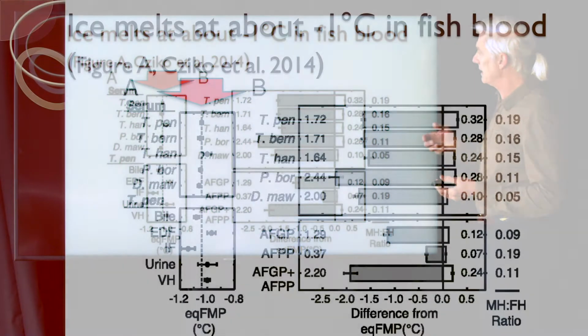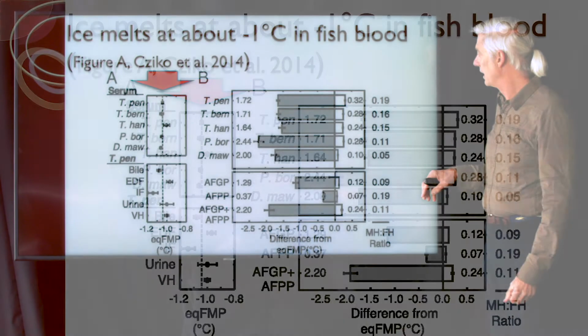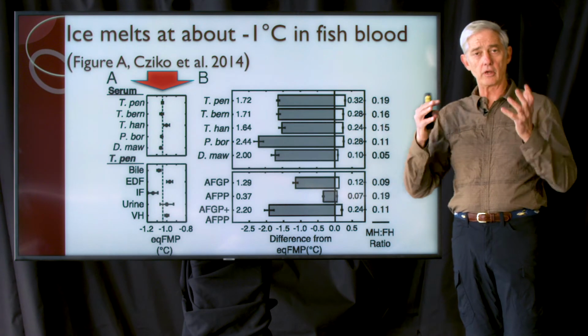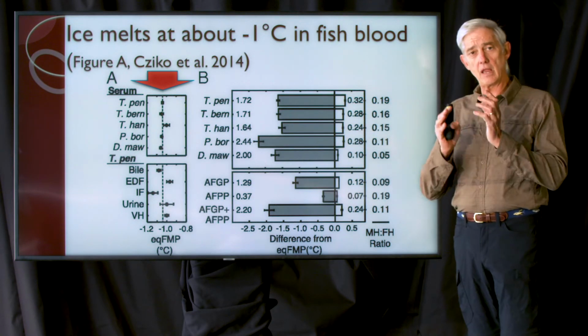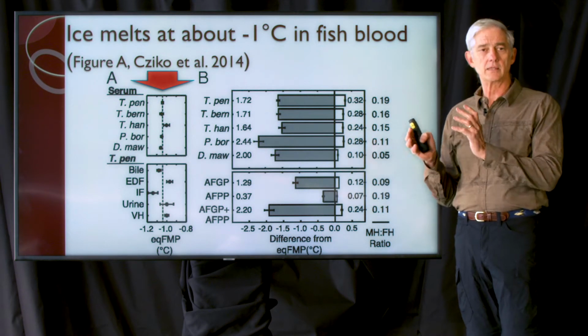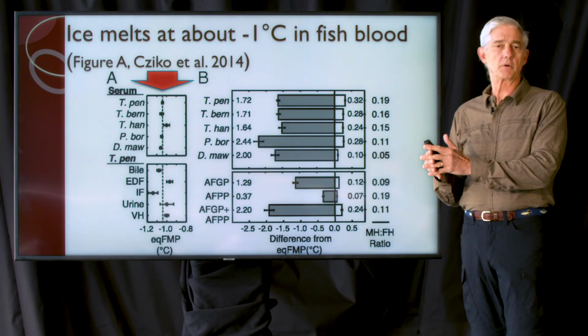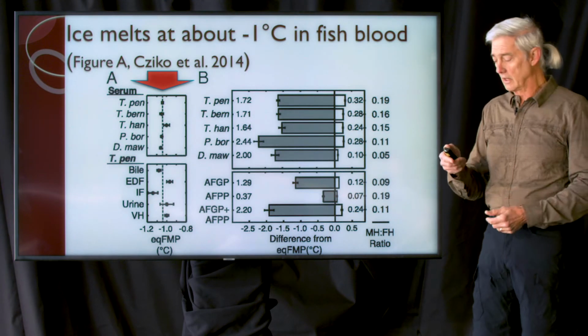So if you look at the blood supply of these fish and look to see where ice melts in normal fish blood, it's at about -1 degrees Celsius. If you then add the antifreeze proteins to it, and those ice crystals are coated, then they're stabilized, and it takes a couple extra degrees, 2 or 3 extra degrees, in order for those ice crystals to melt. That would mean that the summertime temperatures might not get high enough in order to melt the ice crystals that are accumulating in these Antarctic fish.